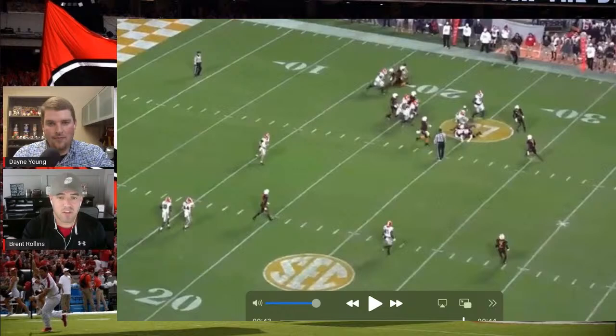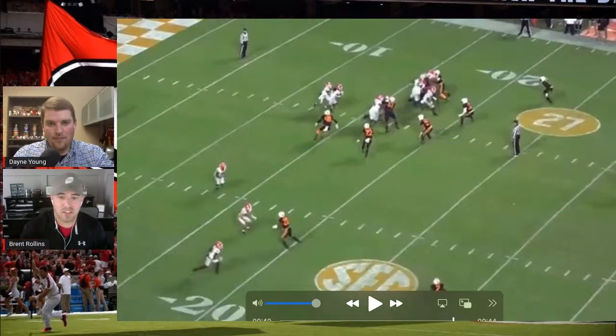So if we run it back right when he's handing the ball off, right there, 24 is sitting there, eyes on Stetson, allowing Cook the lane to get in through there, and now you've got yourself a lane to explode through.